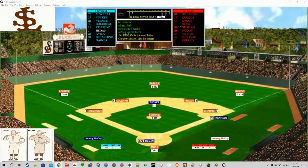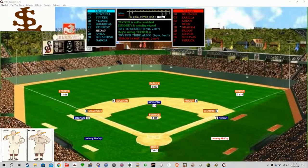Higgins is the next hitter. Catcher Moss sets his target. The pitch comes in. It's a shot to left center. Base hit. Lehner is racing over. He cuts it off deep in the gap. Tucker is well around third. Kennedy is rounding second. They're waving Tucker in. Tucker scores. They're holding Kennedy with second as the throw comes into second. So the single drives in 1, and the Indians add to their big lead. The score now 6-0.